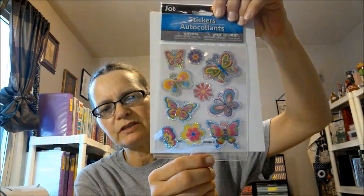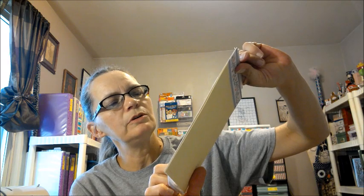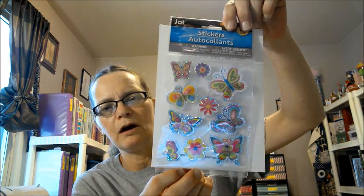Then I did get some new stickers, and I haven't seen anyone hauling these. I'm sure someone out there has, and I just haven't caught it. But let me find something to put behind these. This will work. They're almost holographic, that real thin kind, and I don't care for those much. But these also are dimensional. So here's the first set, the set of butterflies. And they have some dimension to it. Like the dimensional ones. And they're very glittery. So there's that set. And then they had a flower set.